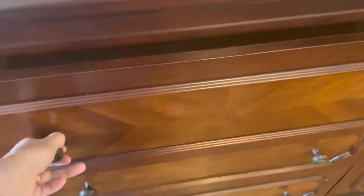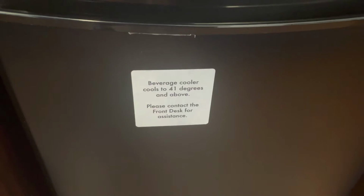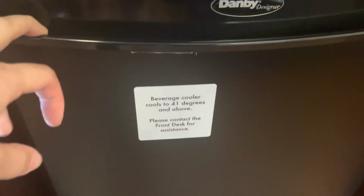Then you've got 3 big drawers. They're all the same, really massive drawers. Then in here is your, oh, it does say beverage cooler. Cools to 41 degrees and above. It's exactly the same one as last time. Yeah, but it's bigger than the one we've just had, isn't it?